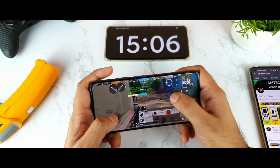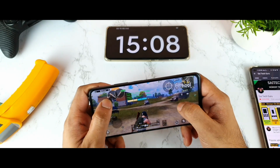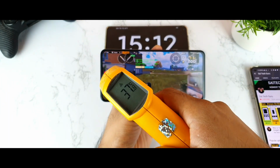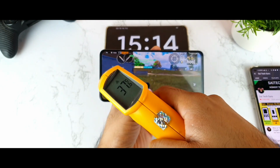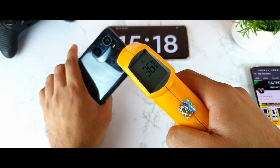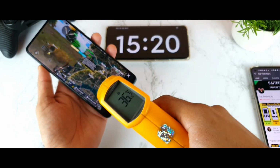And we got close to 15 minutes right now. So for 15 minutes we have been playing the game continuously. Let me check the temperature, how much it is. So right now it's 37.8 degrees for 15 minutes. Before it was 36 degrees, that's the one thing. And now it's between 36 and 37, not much as you can see overall.